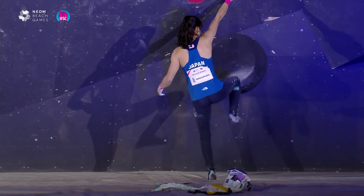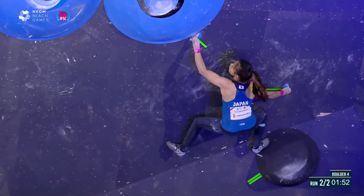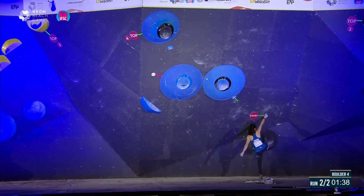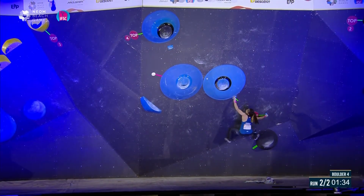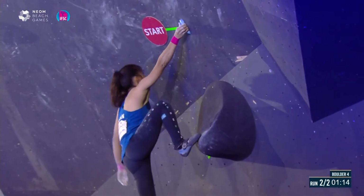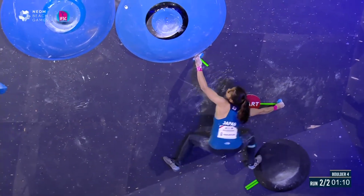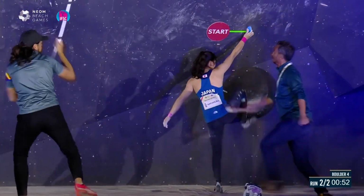So here we go. Mao's final time. Brings the right foot up into the crimp. He was bopping to that music. Yes, he was. Sotter's being encouraged by the MC there to cheer louder at the bottom. Mao goes with a paddle. Everything is clean now.